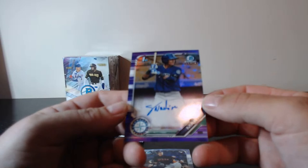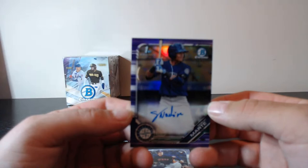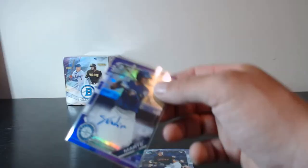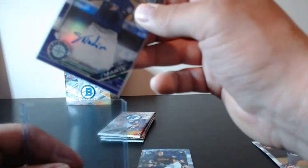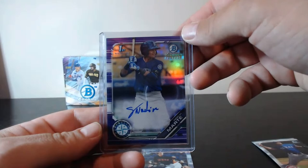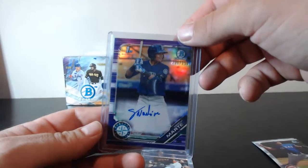Nice hit there. It's a beauty. Congratulations, Mariners. Really nice hit there. Is that for you, Donovan? Yeah, congratulations, man. That's a beauty. Nice hit.